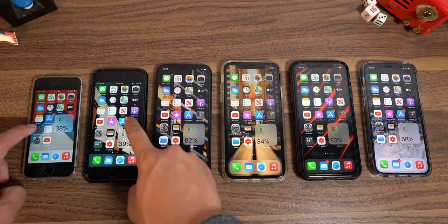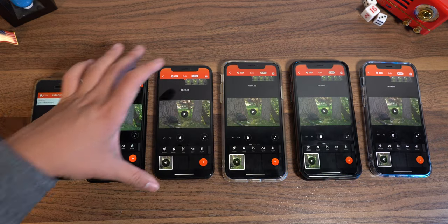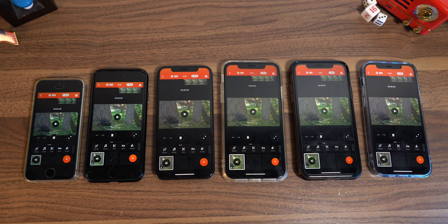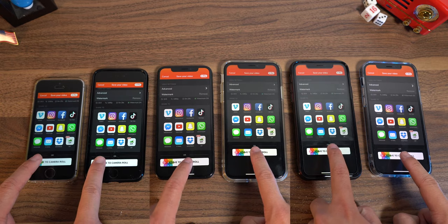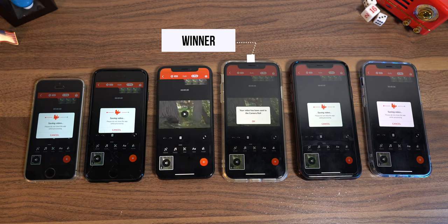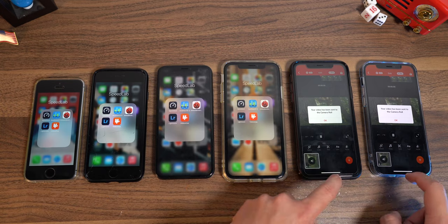Now the second part of this test is that we're gonna import that footage we just airdropped and export it inside of VideoShop, which is a mobile video editing program. So we're just gonna export this 4K HDR footage straight to the camera roll and see which one is first. I know you might be thinking, oh, I'm not gonna be video editing on my phone, but since a lot of the iPads are getting the same processors as these devices, I think this test is actually very important. Seems like the iPhone XR finished first, and then the rest of the results just came pouring in. I mean, wow. So overall, pretty mixed results.